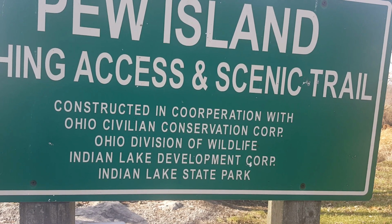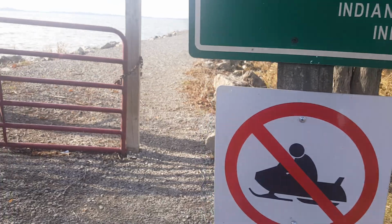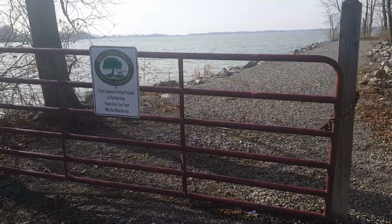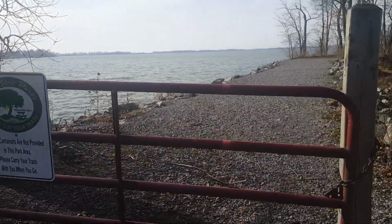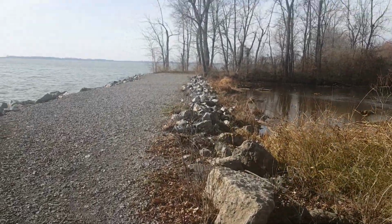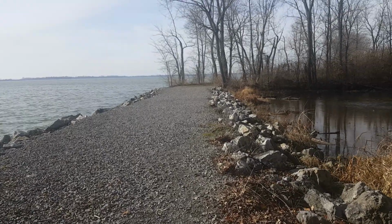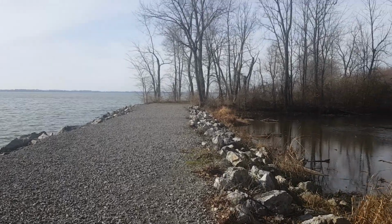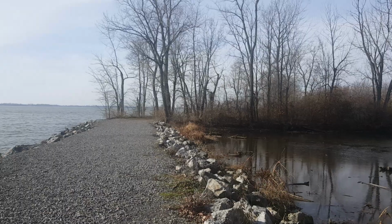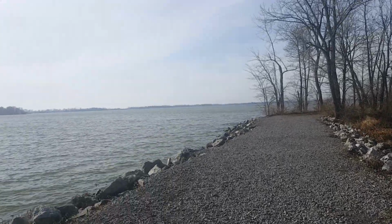Anyways, let me tell you what all that means. And no snowmobiles, by the way. Trash containers are not provided in this park area. Please carry your own trash with you when you leave. Yada, yada, yada. Basically, this is what we call a dredge island. This is all from dredging of the lake, which is what made this land. And you can see the view.